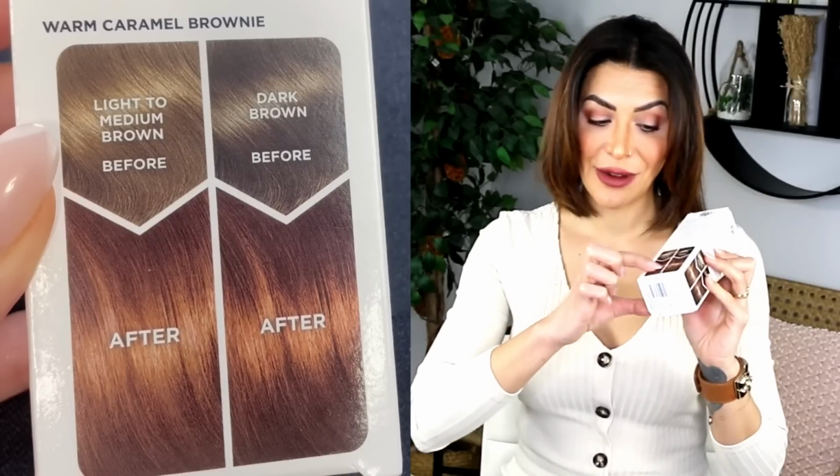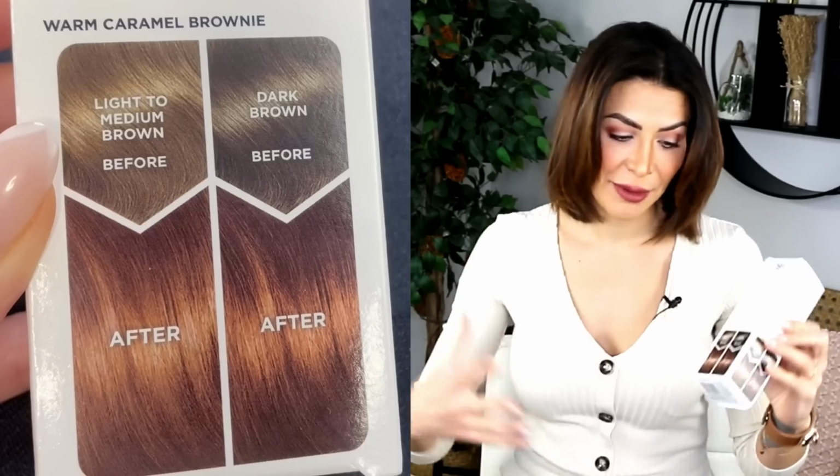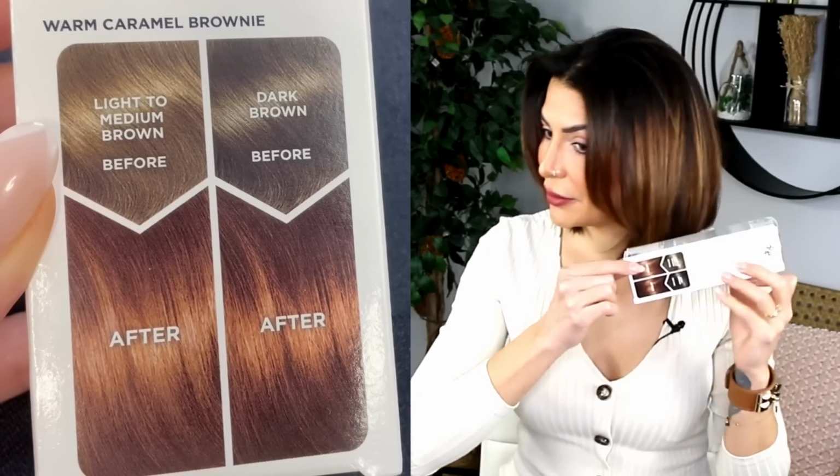The tone of it is beautiful, so that's another pro. It really does look just like this warm caramel brown after from the light medium brown before, which is what I had. It did turn pretty much exactly into this color. I don't find it too orangey either. Sometimes when we do warm browns, we get into copper territory. I don't feel like this is overly coppery. It's just milky and sexy and warm. So I am loving that.